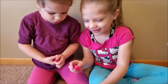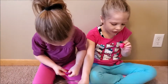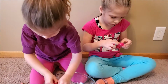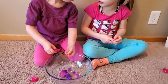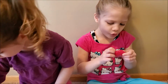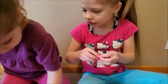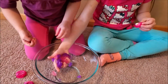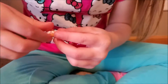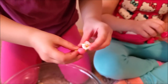Oh, that's disgusting. That scared me. Slime all over it. You see that? What is it? It's a lion. Looks like a flower lion type thing. How cute!